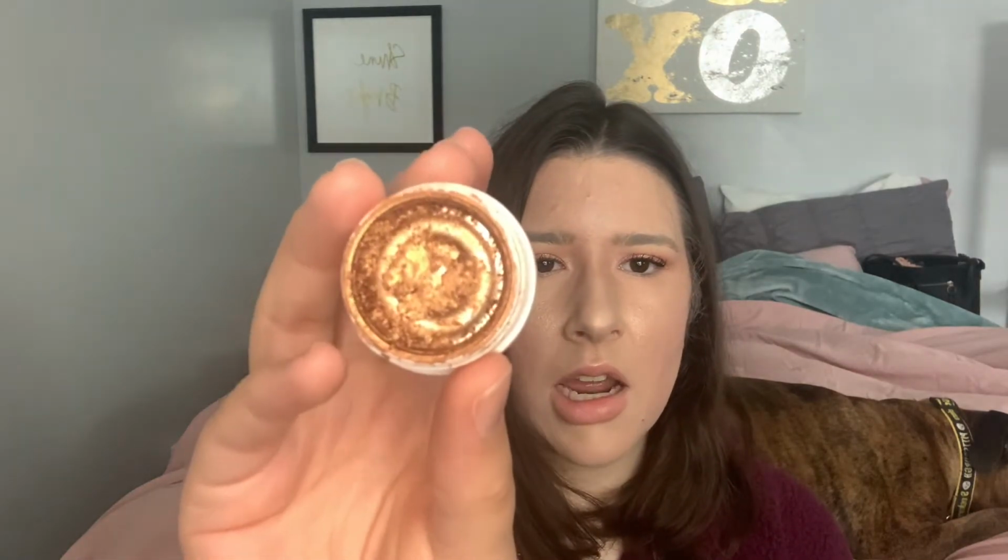As you can see, there's not much left, and I definitely can get use out of it. It's just wanting to wear this. It's just not my favorite shade anymore. I'm honestly so close to scraping it and being like, no, I'm done. But I'm not going to do that. I'm not going to be a cheater. I'm going to finish it off, and I'm going to do that.